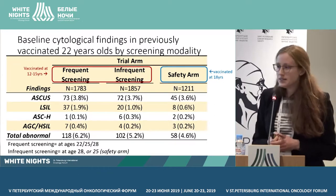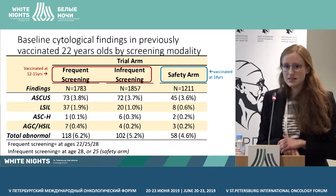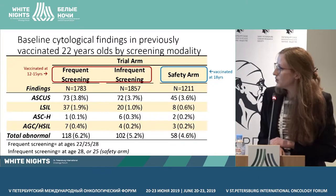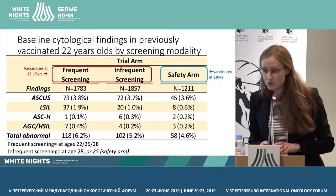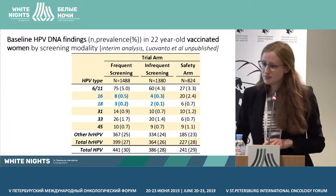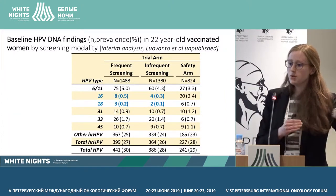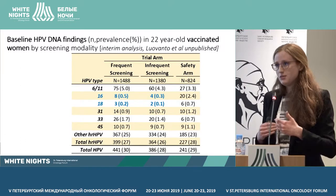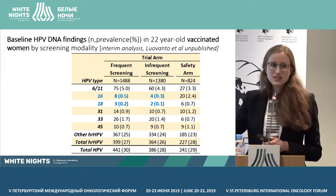So far what we're seeing is we don't see a significant difference in the cases of Hysel and CIN for this frequent versus safety arm. So we're quite happy that it's safe to continue with this trial. And then also in these different follow-ups, we've been testing for HPV, and the point that is particularly nice I'd like to show you here.